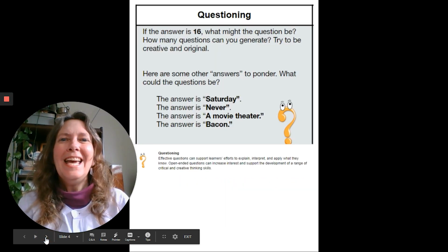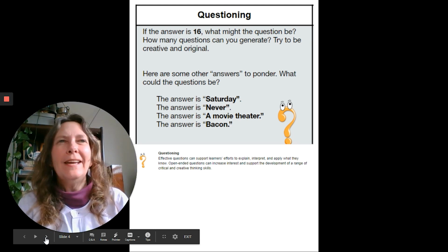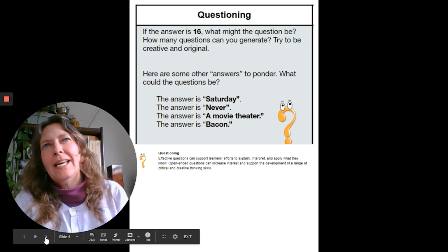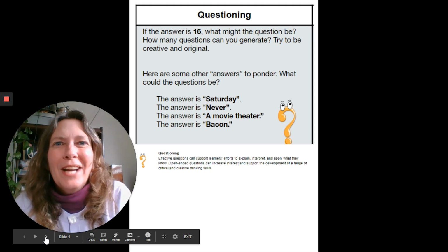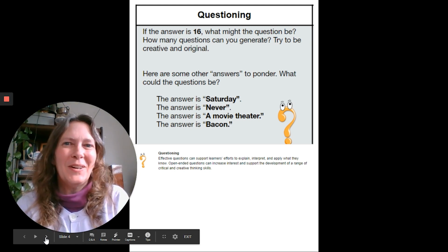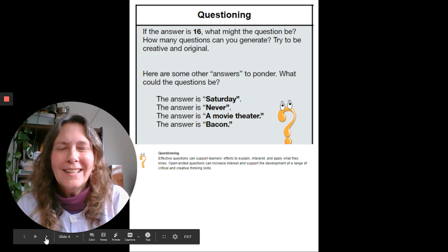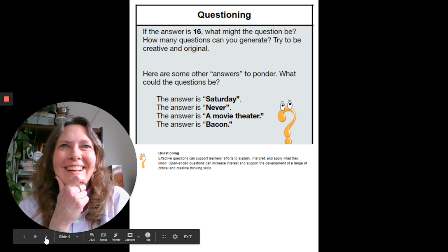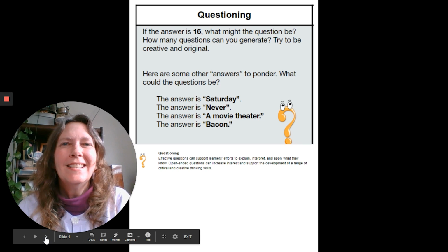The first strategy is questioning. When we do questioning, we're making our brain think about how to answer something in a creative or excellent way. For this activity, the hope is that you will find a great question to go with the answer. If the answer is 16, what might the question be? Think about that. How many questions can you come up with? You want to try to be creative and original.